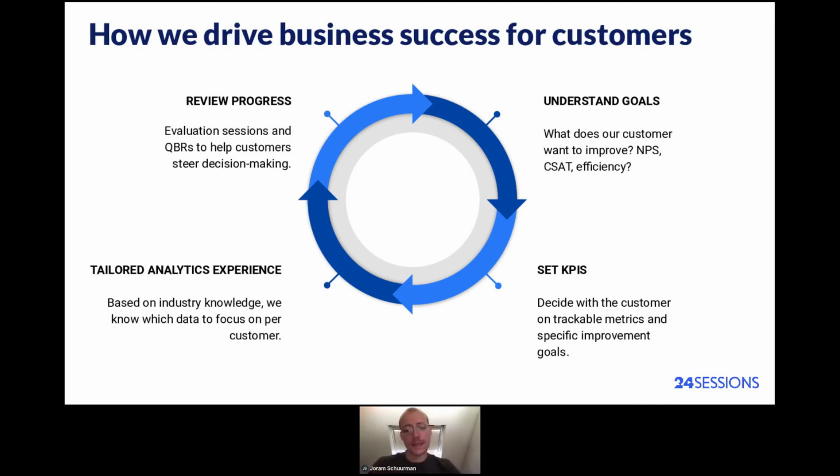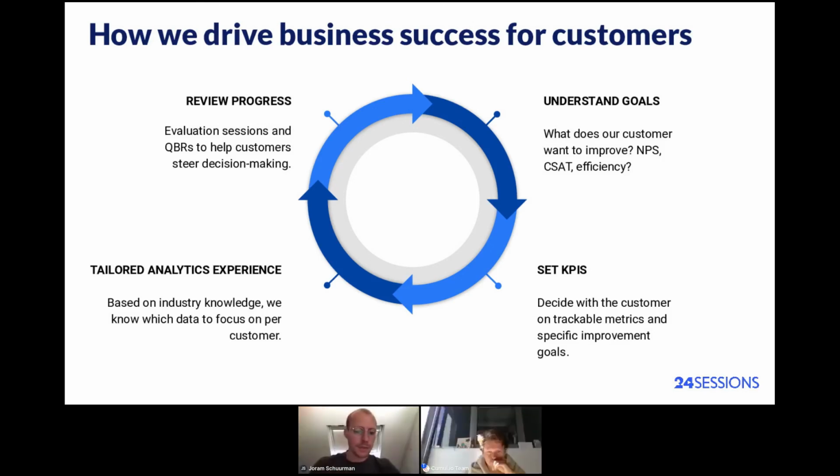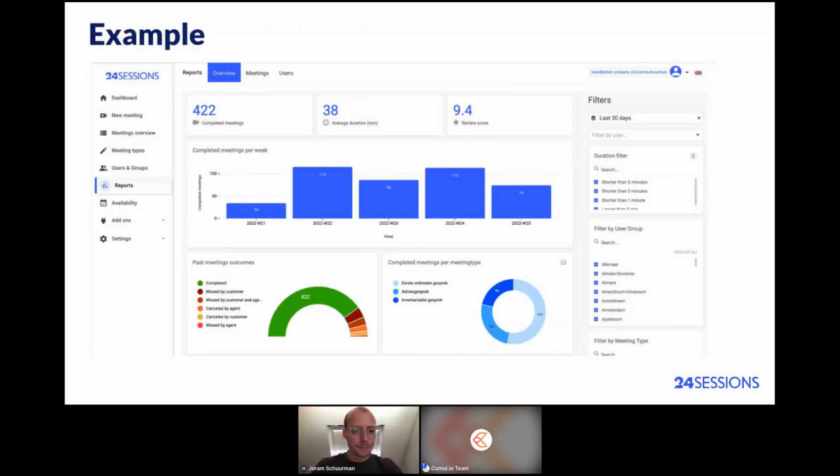So NPS, CSAT, efficiency, and based on the customer specific goals, and definitely also on industry knowledge that we have, we know, of course, what data to focus on, and we track this during the evaluation sessions with our customers, and also during QBRs. Here you see an example of one of our dashboards.